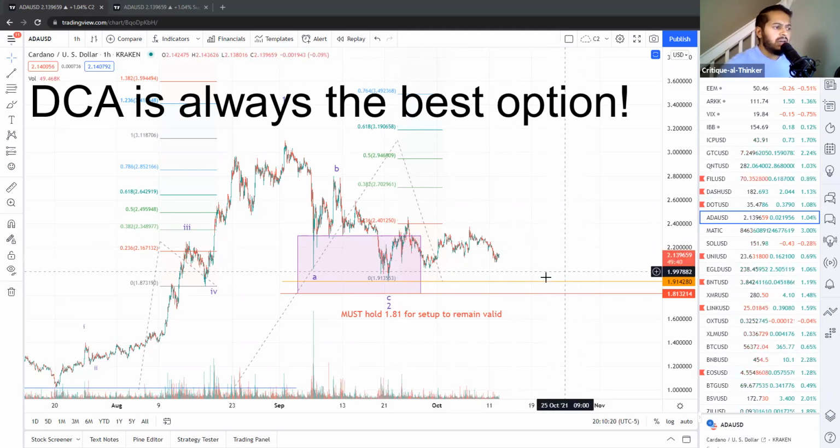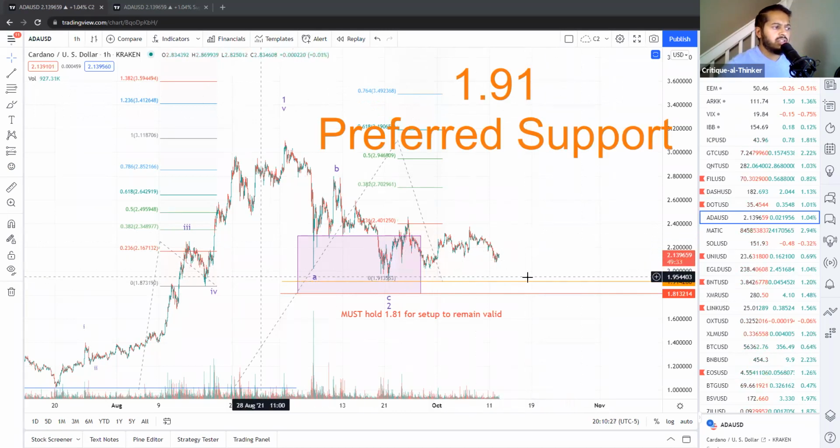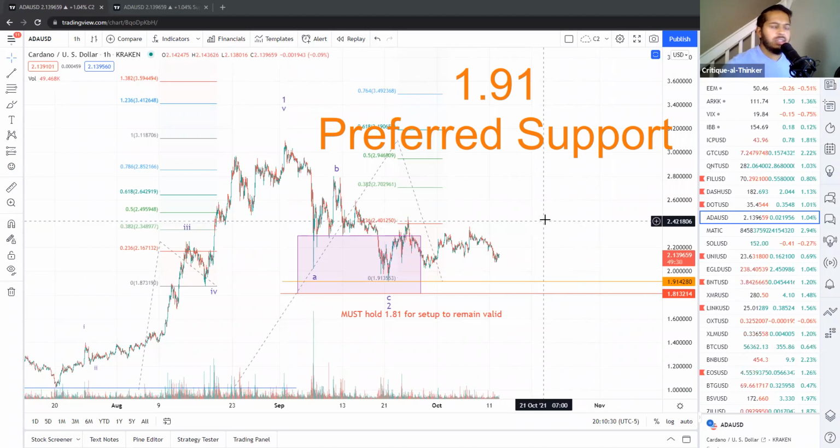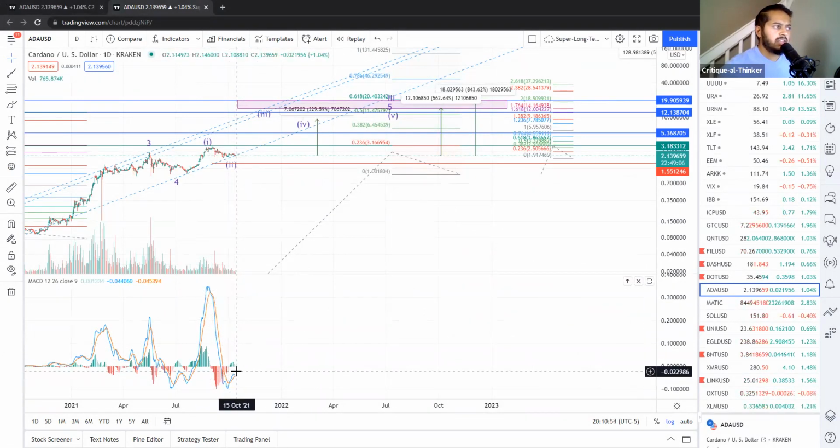I would still keep our support at the red line. However, I would really like us to maintain the $1.91 mark, which is marked with this orange line here, which marks the low that we hit at the bottom of what I'm calling the wave C of the wave 2. In our big picture pattern, we can see that our MACD went well below zero and is in the process of being reset at the moment as this wave 2 correction ends.